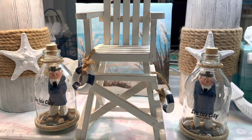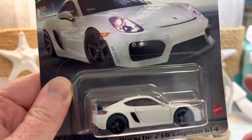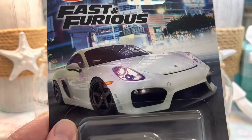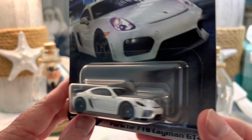So they actually had a couple of sets, so I picked up another one of the Porsche because I'd like to open one of these. So yeah, I grabbed another one.